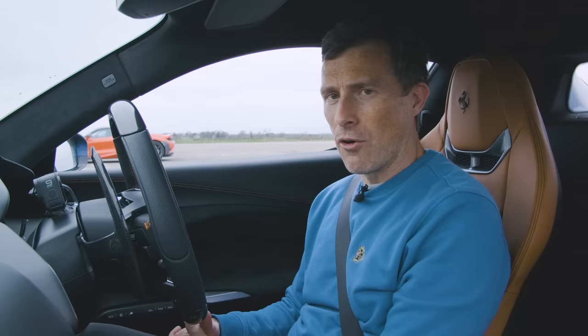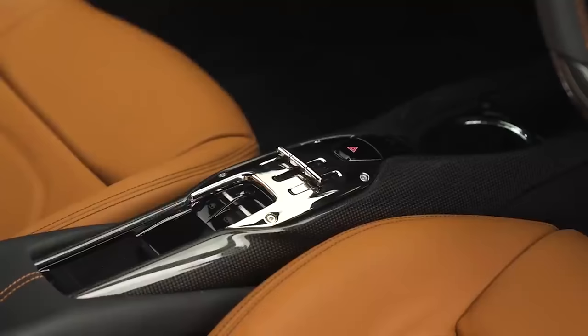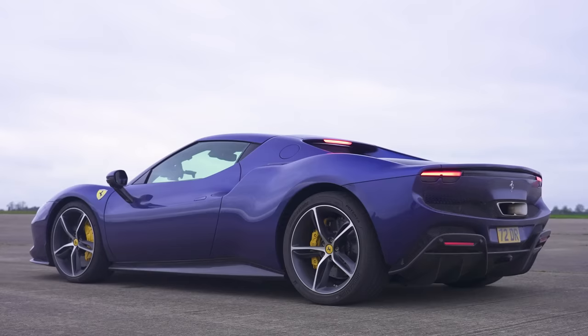Now let me tell you about this Ferrari. It has a 3-litre twin-turbo V6 mated to an electric motor that drives the rear wheels only via an 8-speed dual-clutch automatic gearbox. It has 830 horsepower and 740 newton-metres of torque, and it weighs in at 1.5 tonnes, though that's dry weight, because that's what Ferrari quotes, not DIN. If it was DIN, it was probably 1.6, 1.7 tonnes. Anyway, price of this car, £240,000.